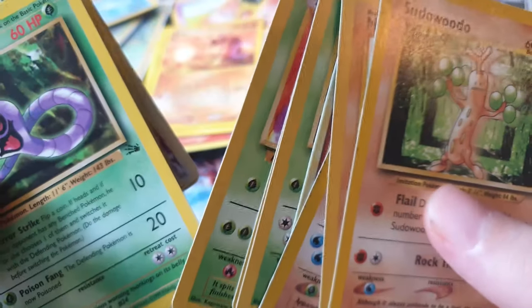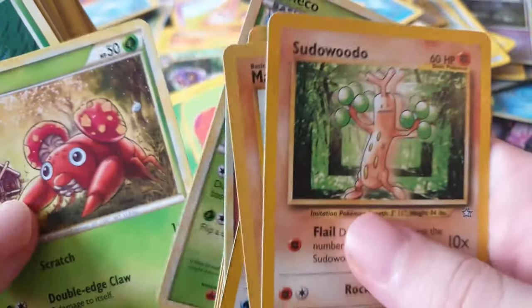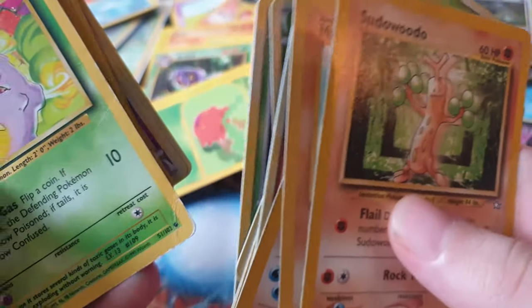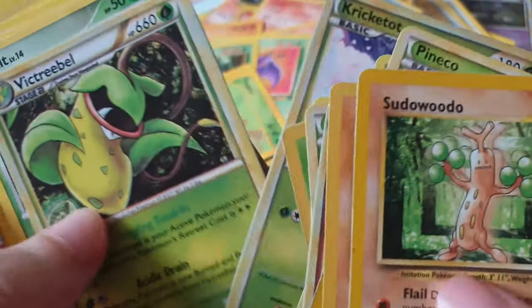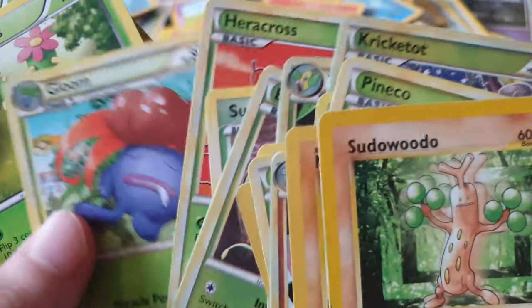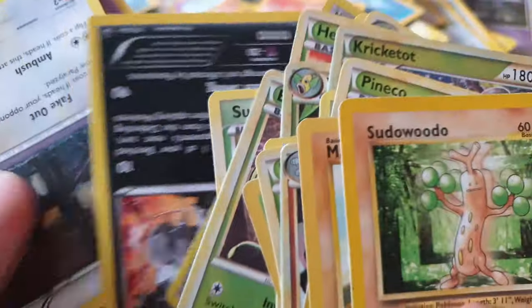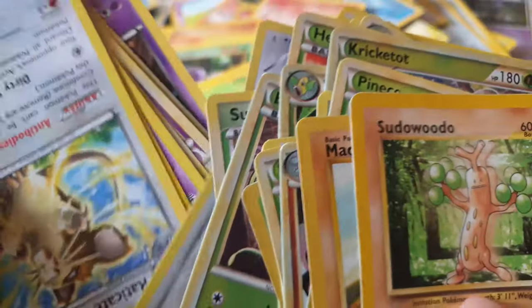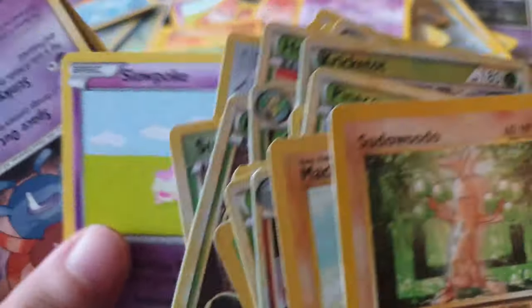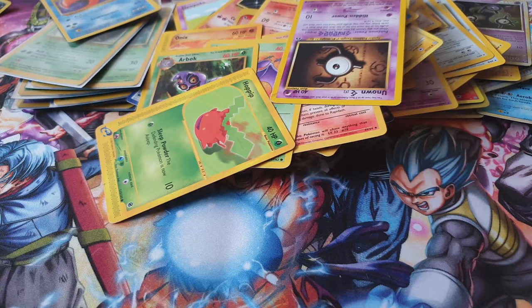Lots of old cards here. Ooh, Fossil Arbok, Fossil Zubat. Pip, just because it's got the weird border. And this is coming to the end. Oh, Heracross is nice. Coming to the end. And ooh, unknown. Done. That is all the cards.